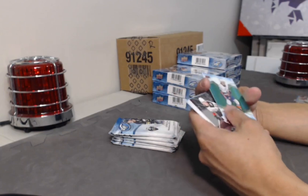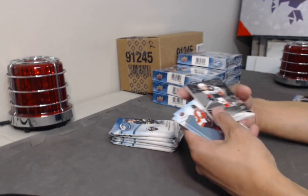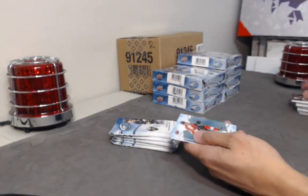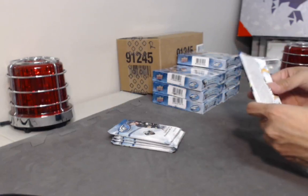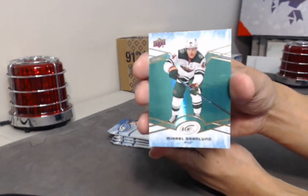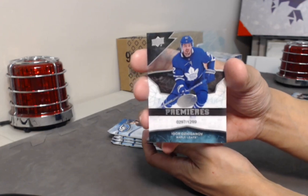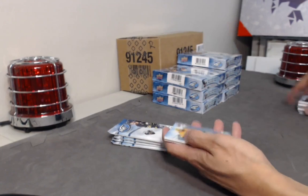So we have an Emerald Jordan Eberle. A rookie exquisite Maxime Comtois, and this is out of 299. Comtois. Base. Emerald of Mikhail Granlund. And a rookie premieres to 1299, Igor Ozhiganov. Base.